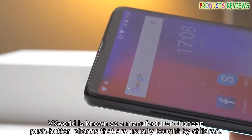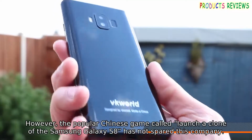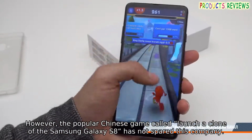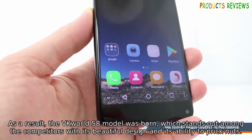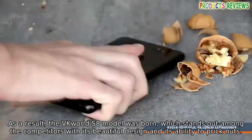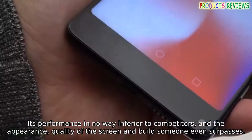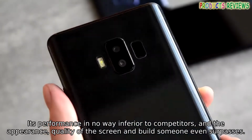Cookware is known as a manufacturer of cheap push-button phones that are usually bought by children. However, the popular Chinese game called Launch, a clone of the Samsung Galaxy S8, has not spared this company. As a result, the Cookware S8 model was born, which stands out among the competitors with its beautiful design and its ability to crack nuts. In general, the device turned out quite good, its performance in no way inferior to competitors, and the appearance, quality of the screen and build someone even surpasses.